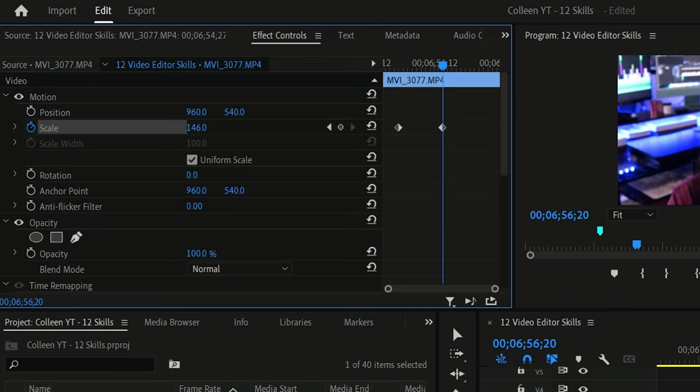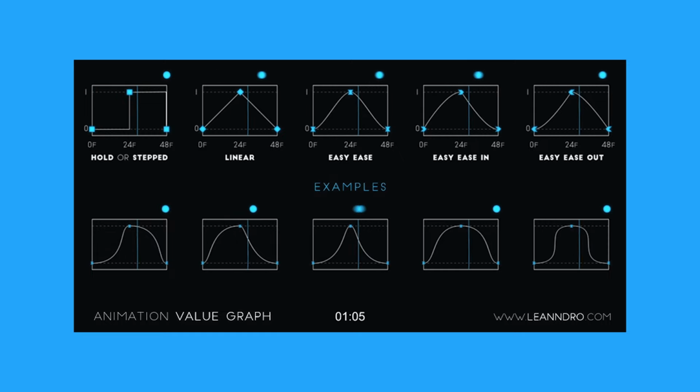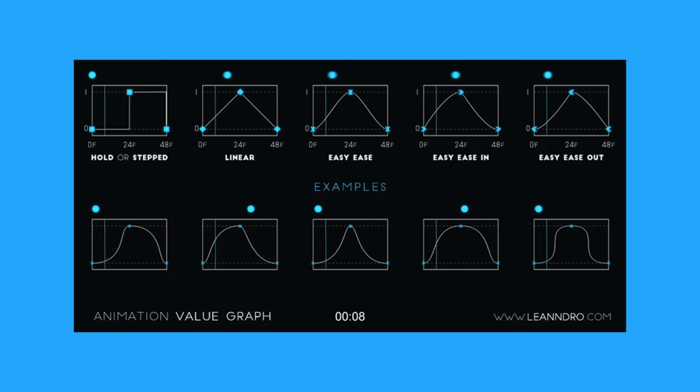There's other factors here that separate an amateur from a pro, like making sure that the keyframe has a smooth transition using the easy ease settings.